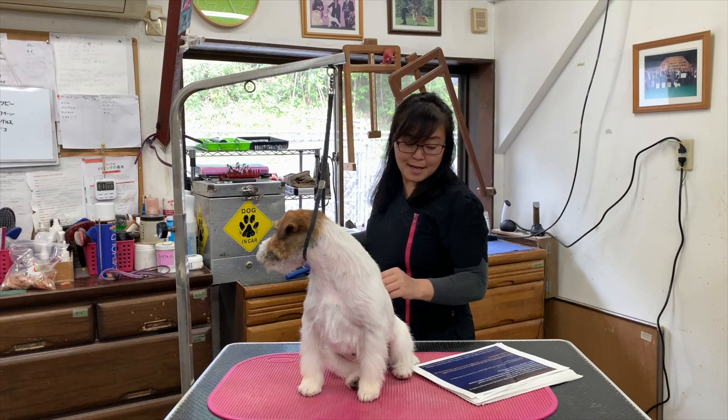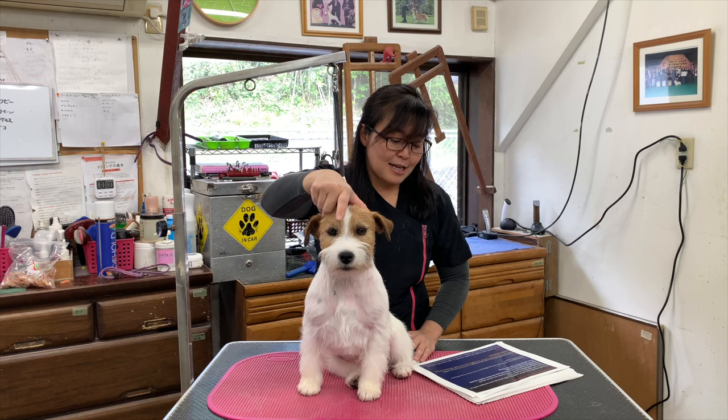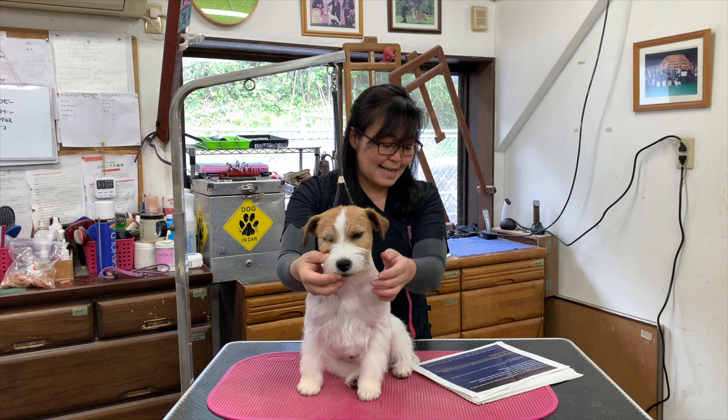Okay, the head and the scalp by the KC breed standard. The scalp should be flat and of moderate width, gradually decreasing in width to the eyes and tapering to a strong muzzle. The stop is well defined and the cheek muscles are well developed. The length of muzzle from the stop to the nose should be slightly shorter than from the stop to the occiput. Nose and lips black. Lips tight fitting.